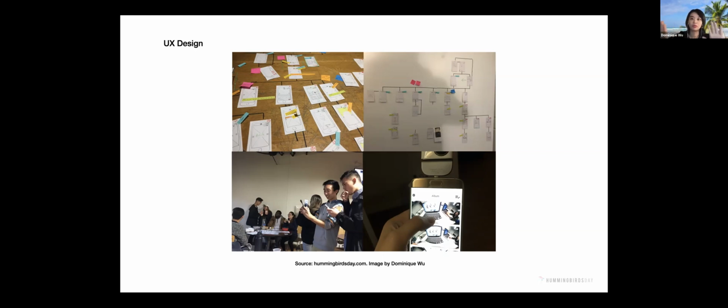Sometimes when we work on the screen, it's hard to think spatially, like in space. So usually what I like to do is to put it on the floor, on the table, or on the wall, just to make sure that I cover everything and there's no dead end, right? So that's one part of how I design UX.